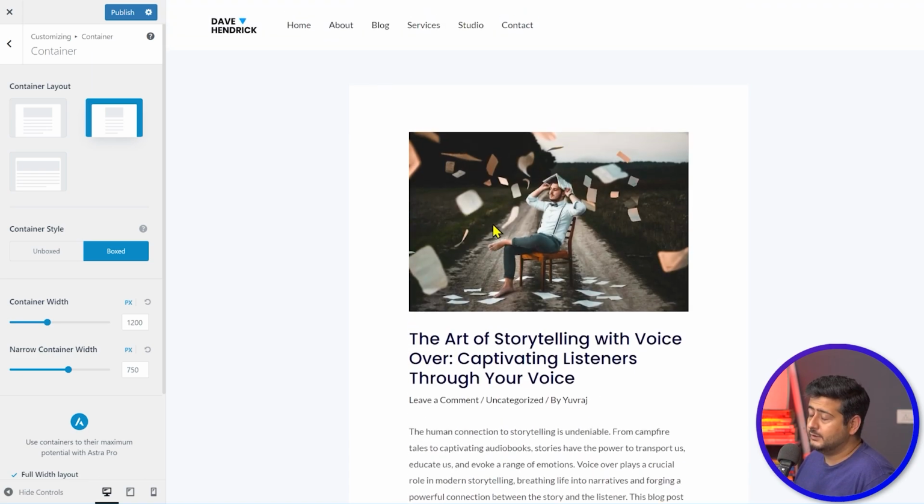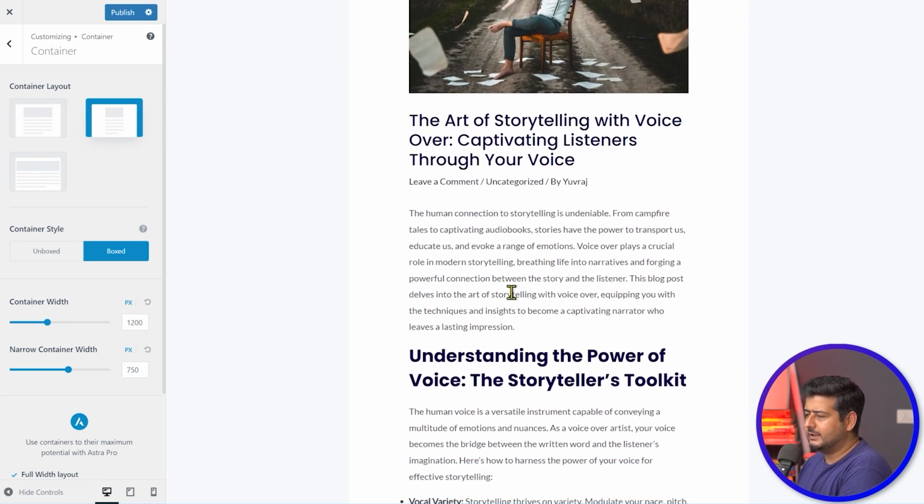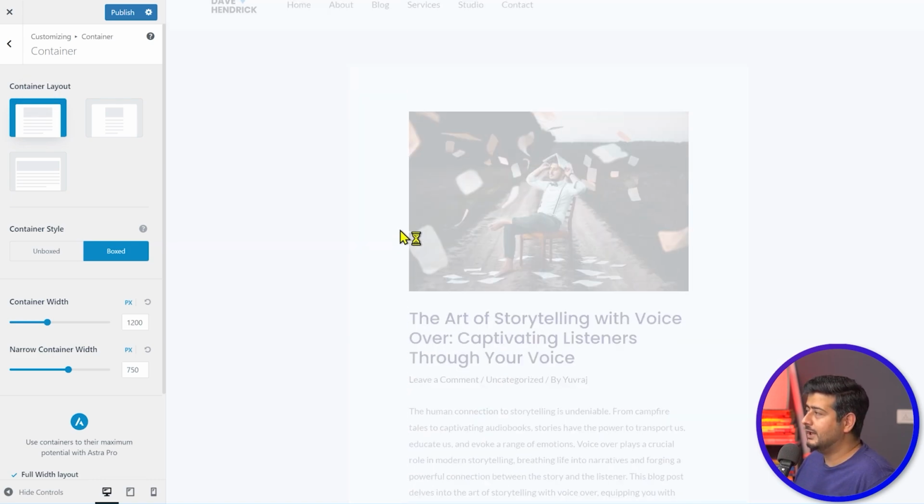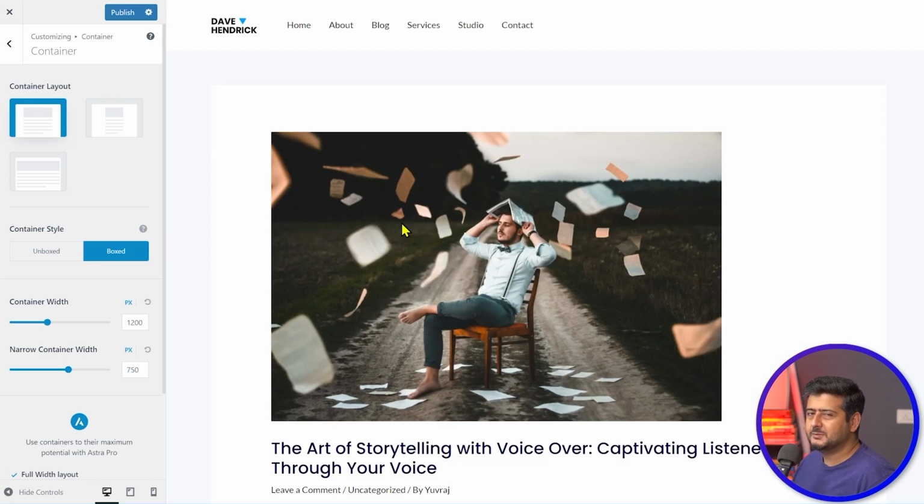So even if the homepage is not being affected by this change, this is what is being affected. If you don't want a website to have a narrow outlook, then just go to the container layout. And now you probably understand why I added the blog post in the first place, because it makes it so easy to understand what changes you are making to the site.